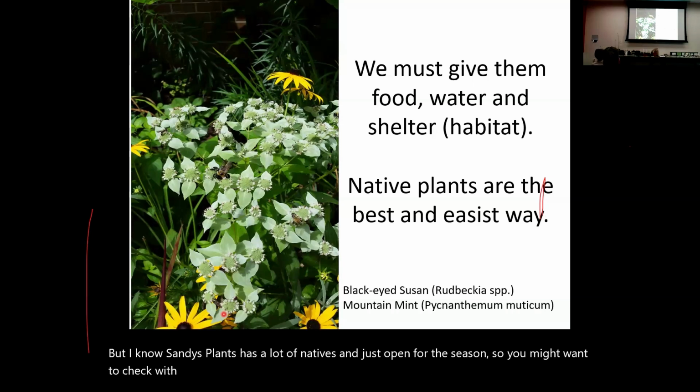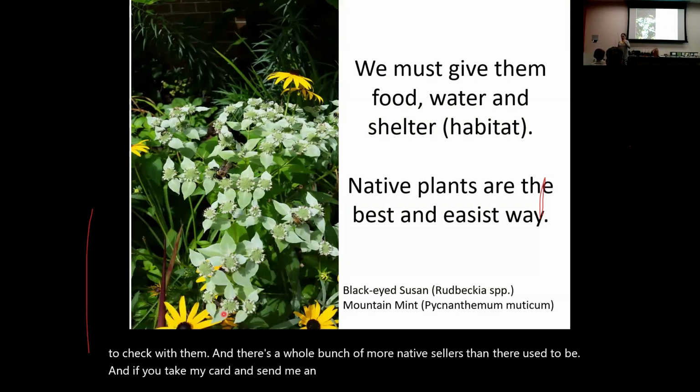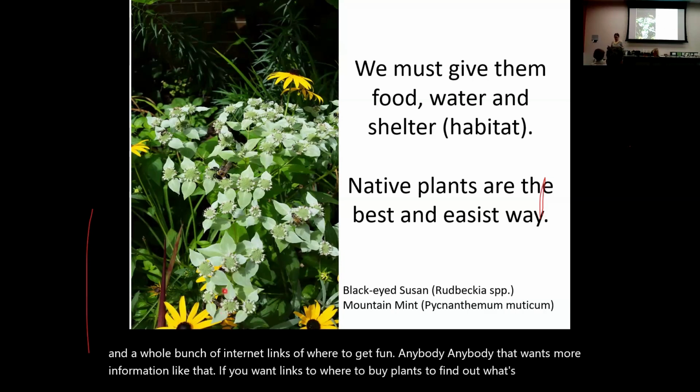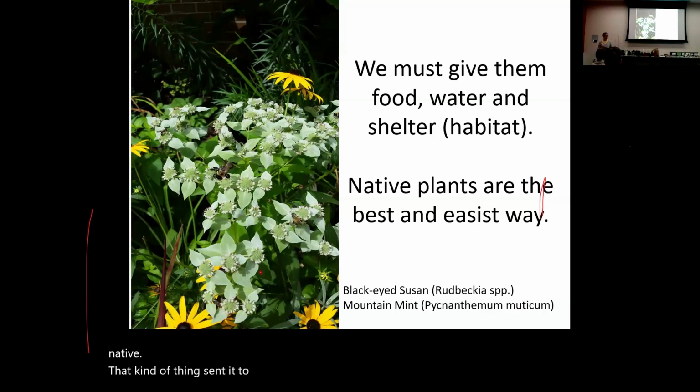And there's a whole bunch more native sellers than there used to be. If you take my card and send me an email, I've got a list of all the growers and a whole bunch of internet links for where to get plants. Anybody that wants more information like that, if you want links to certified plants, to find out what's native, that kind of thing, send it to me. I don't hand it out because it's all internet links.